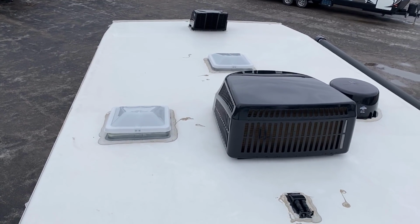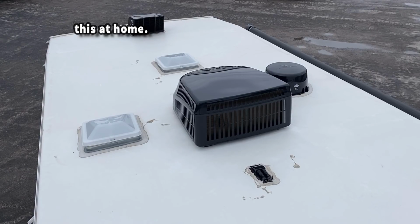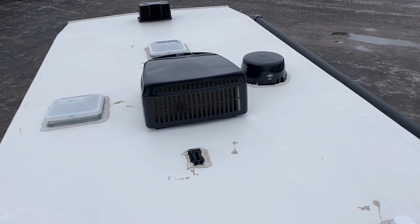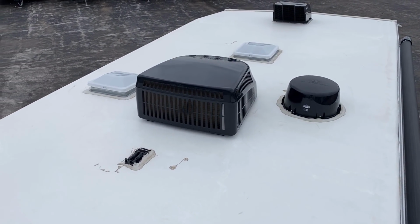Oh, speaking of which, what I'm doing right now, going backwards on a roof like this, it's dangerous and stupid. I'm an experienced idiot and I still shouldn't be doing it. If you're up here cleaning, and you're distracted by what's going on with your brush and you're looking at the roof, you should only try to move forward. Always have your head on a swivel up here.